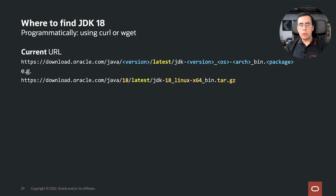It is also possible to programmatically access the versions of JDK 18 and also of JDK 17. These URLs are available for all of the releases that are offered under no fee terms and conditions. For now, that is 17 and 18. These URLs, you notice that it says latest. They will always give you the latest version of that release. You can use these in your scripts using curl or wget to download them.